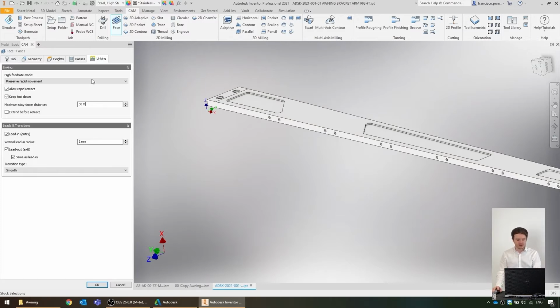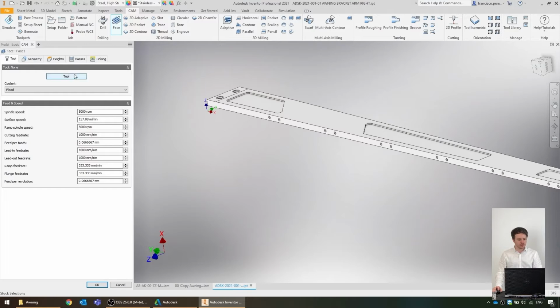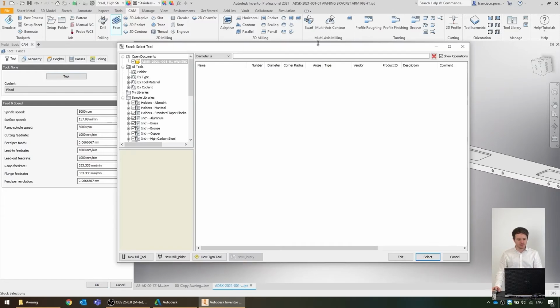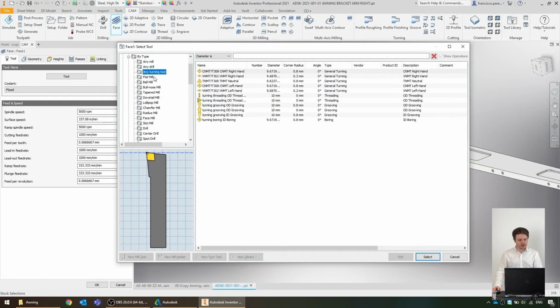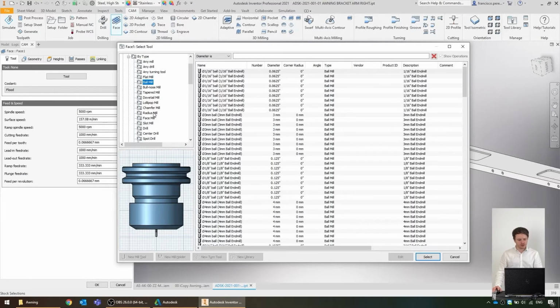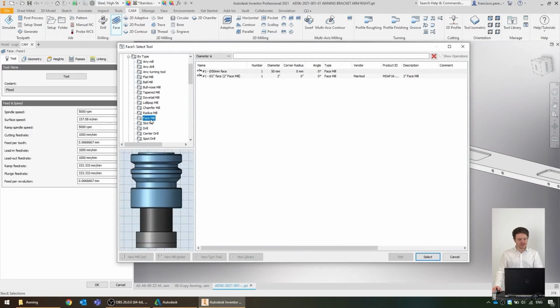So we might change the tool, and we'll find from the very extensive default tool library in Inventor CAM, we can find any tool that we want. So we've got drills, mills, turning tools, flat mills. What I want to do is find a nice big face mill. So this is literally made for just cutting off the top layer of a component.